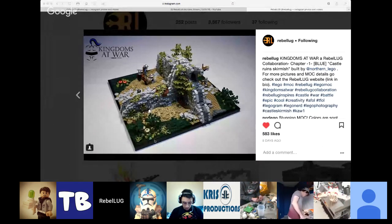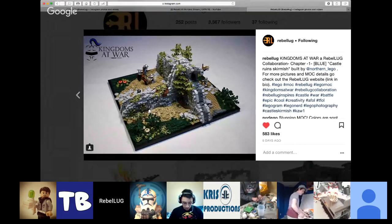So of course that was the first one. This was the castle ruins built by Osmond. For last thoughts, Osmond, you did a great job on it. Glad to see you participate.